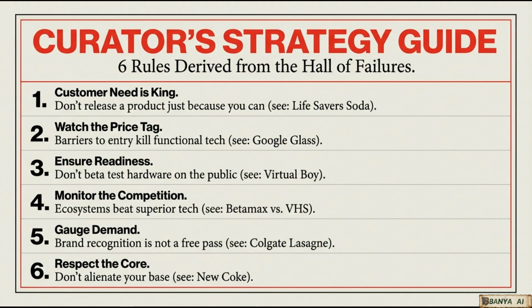Let's run through them. Rule 1, customer need is king. Don't pull a Life Savers soda. Just because you can make liquid candy doesn't mean anyone actually wants to drink it. Solve a real problem. Rule 2, watch the price tag. Barriers kill functional tech. Google Glass was $1,500. It became a toy for the elite, which made everyone else hate it.